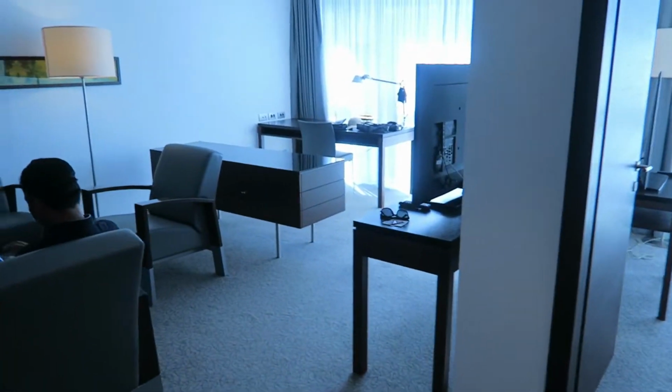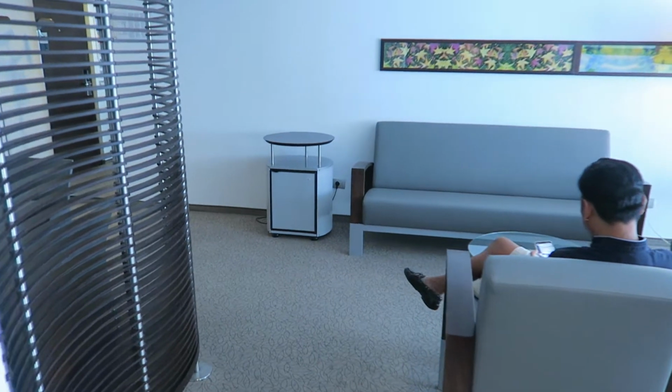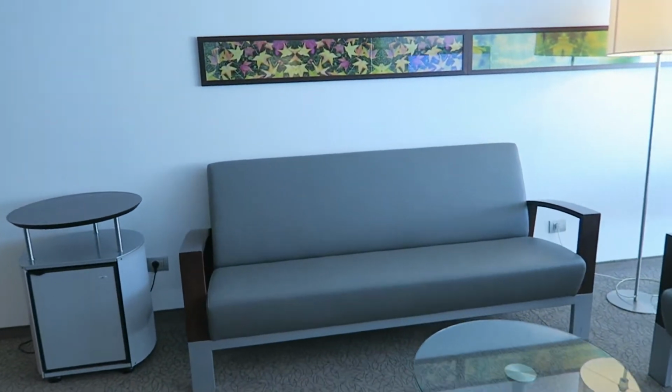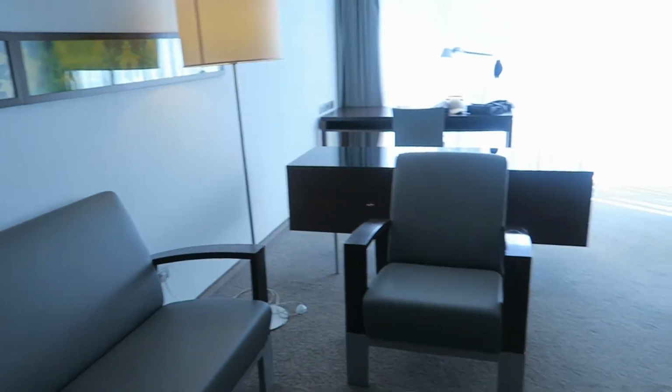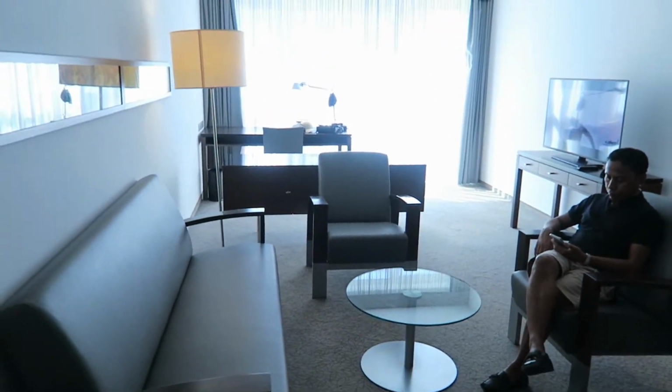So we were really, really satisfied with that room. Great size, it's around 70 square meters. So it was really perfect. And thank you again for the upgrade to this great suite.